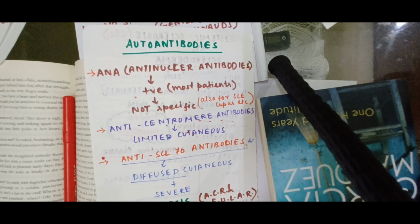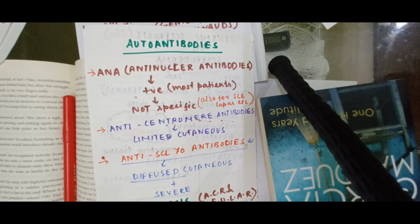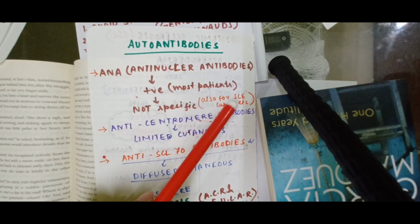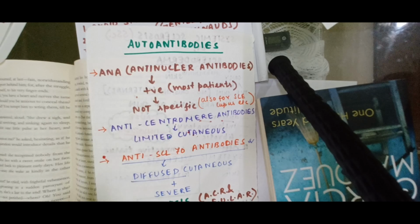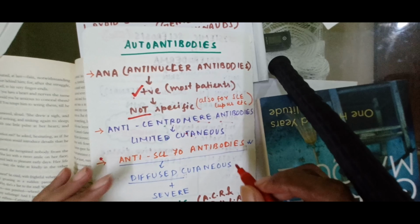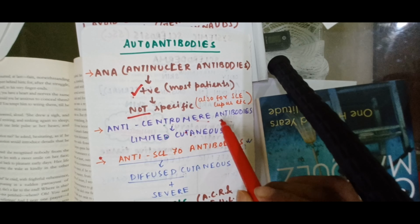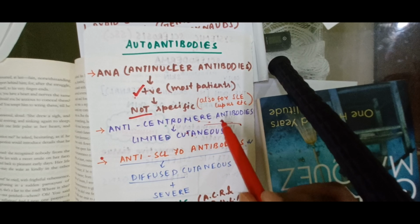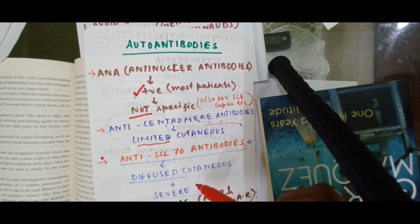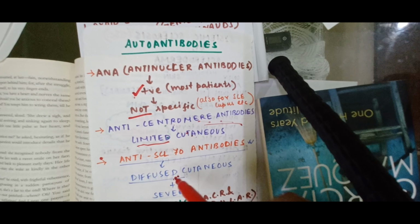So what are the autoantibodies that are involved in systemic sclerosis? It is ANA, anti-nuclear antibodies, which comes back positive for most patients, and it is not specific because ANA positive can also suggest SLE, lupus, and other autoimmune disorders, so it is definitely not specific, but it came back positive for me as well. Anti-centromere antibodies I did not get tested for. I think it is for limited cutaneous. They just check for the diffused one because it is the more complicated one.